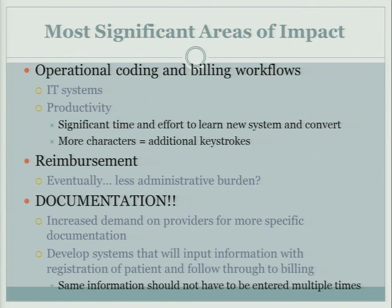There are some areas where it may give you some improvement. There are some areas where it may slow things down. So in your operational coding and billing workflow, if your IT system's not ready, it will cost you to get them ready. Productivity may suffer on your coding side because it will take a while for everybody to learn, and now they just rattle off the ICD-9 code and it just goes on there, or you probably can too if you pay attention to this.